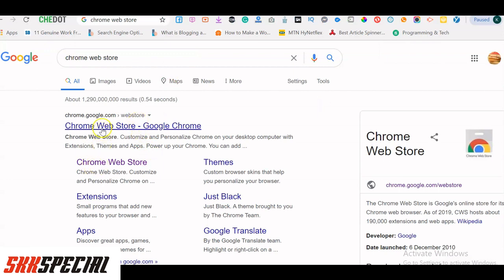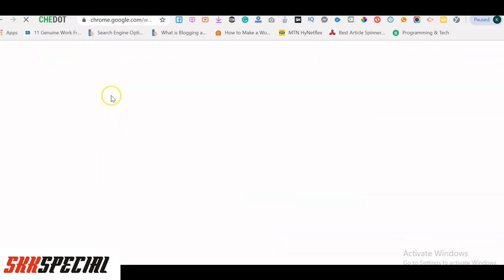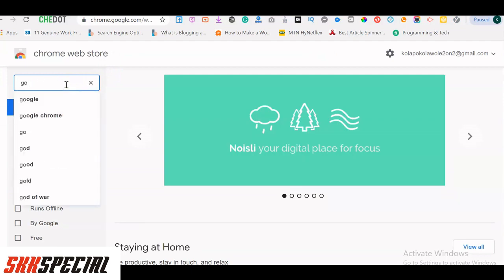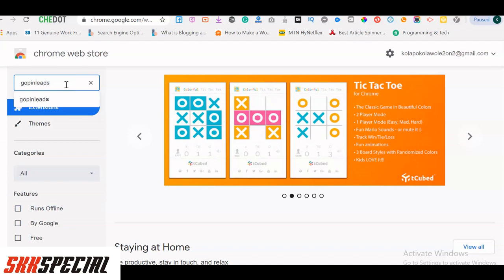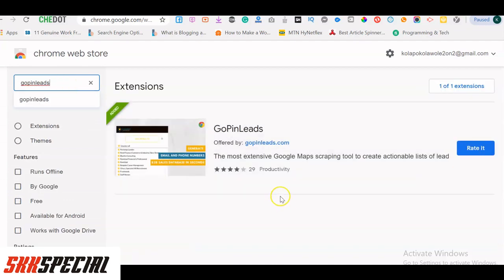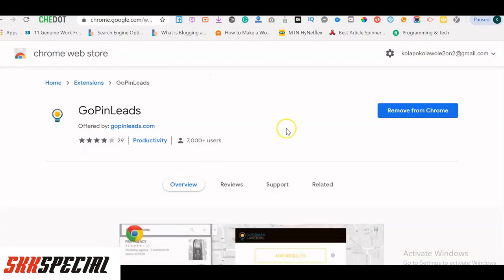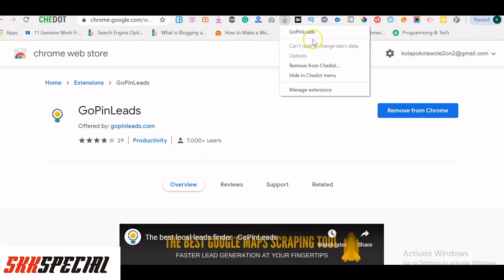This is Chrome Web Store. That's chrome.google. Sorry. Okay, then let me use Go Pin Leads. Go Pin Leads, we already have it here. Okay, I think I already have it. Let me see. Okay, this is it. Excellent.